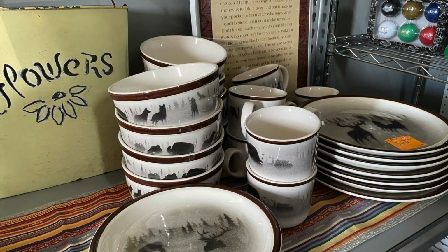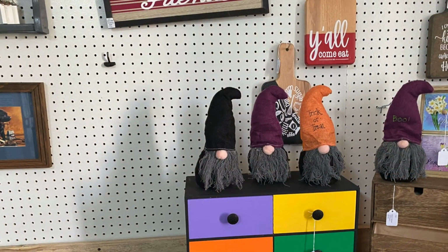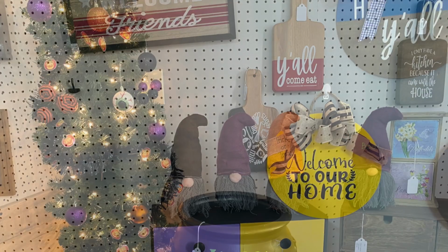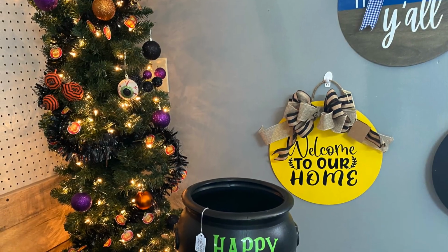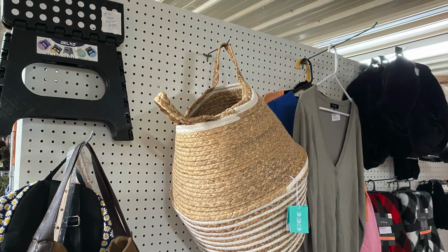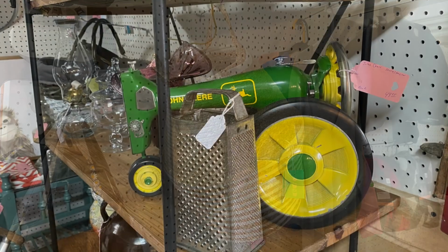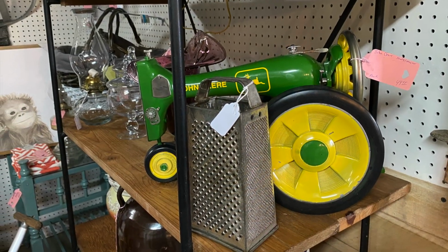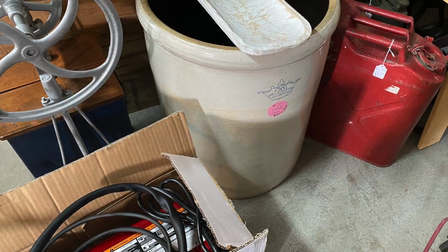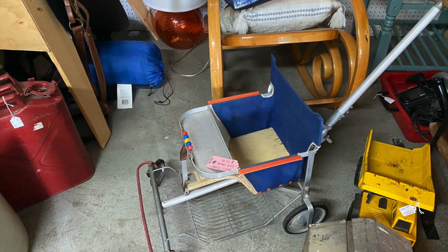This was a real cute set of dishes also. Looked like it had wolves on it. There were some neat baskets there. And look at this. I'm not sure what this is with this John Deere, but that was a cute item. And this was an absolutely huge crock.